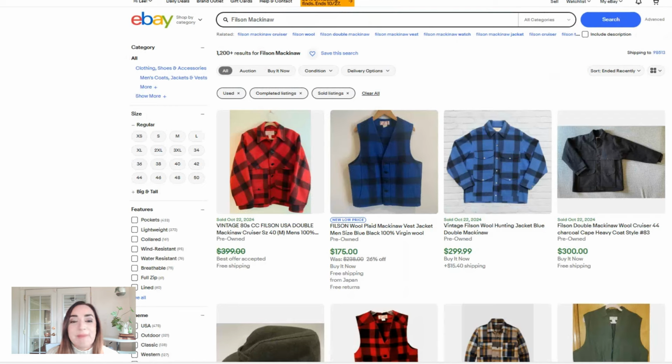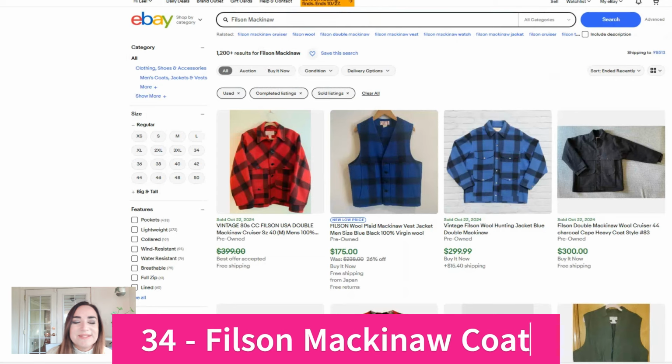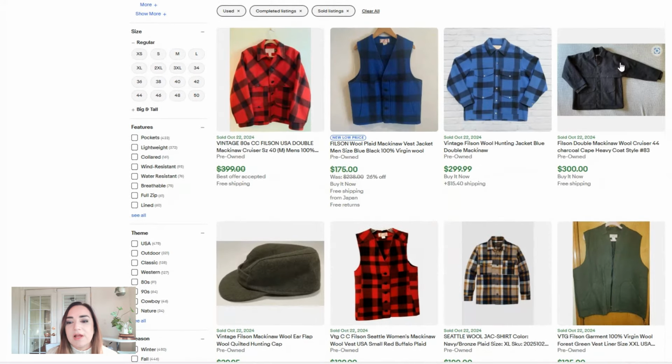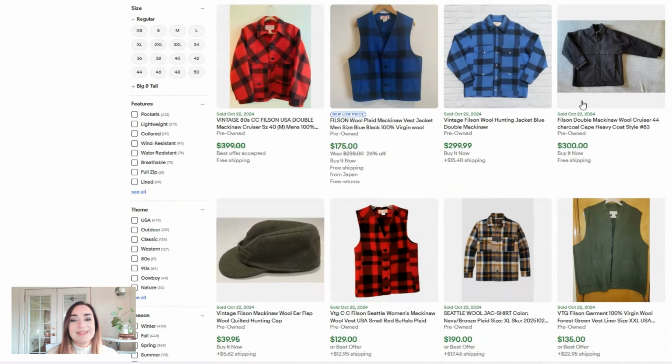Next are Filson Mackinaws. This is another favorite of mine, favorite brand, all around brand, but specifically their Mackinaws. So this is just the style of jacket or style of coat. And this has been made for a very long time. So you'll find items that are vintage in this style of Mackinaw, but they still do make this style. So these are some of the prices that these go for. New, they retail for quite a bit more. So that's why they're selling for $300. For example, this one that sold for $300, we've got another one here. This looks like a newer style of that.